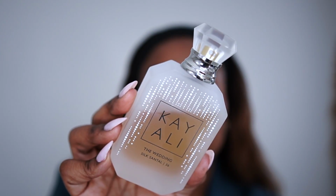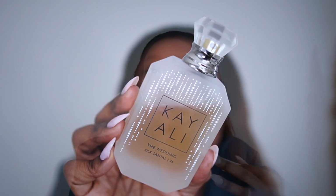Now the Wedding Silk Santal opens up a little bit differently, in my opinion. The Wedding Silk Santal opens up a little bit more fresh, more green, more zesty. It does carry more of that champagne essence, but to me, the champagne note is not fizzy. To me, the champagne note comes across as more aldehydic and crystal clear, and I do get more of that in the original. Also, the freesia is amped up in the original even more so.